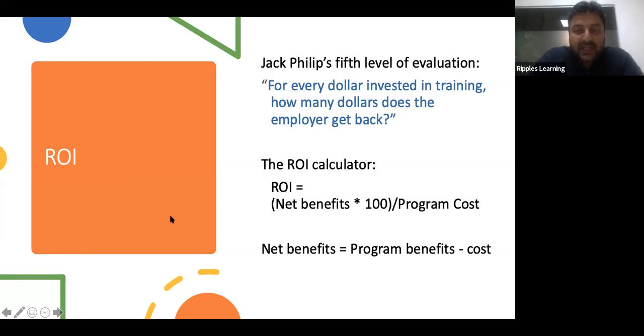Now, how do you calculate net benefits? Program benefits minus cost is net benefits, right? So if you assign a dollar value to every benefit that, post program, through success cases or active implementation or result creation, has been tracked, then you are able to calculate program benefits. You subtract the cost, and that gives you net benefit, and multiplying the net benefit by 100 divided by program cost would give you an ROI, right? Is it clear, guys? Is it clear?